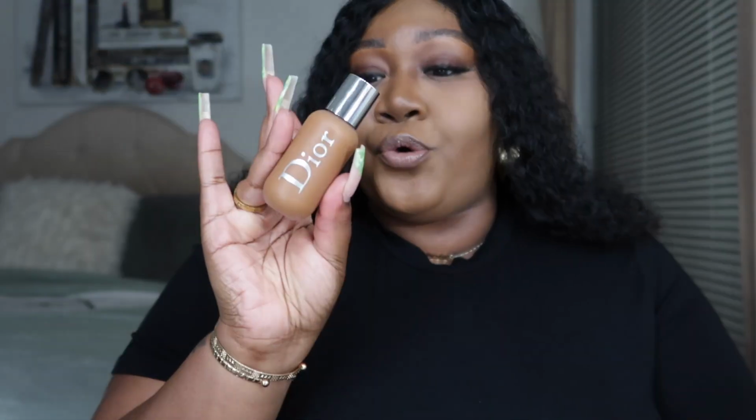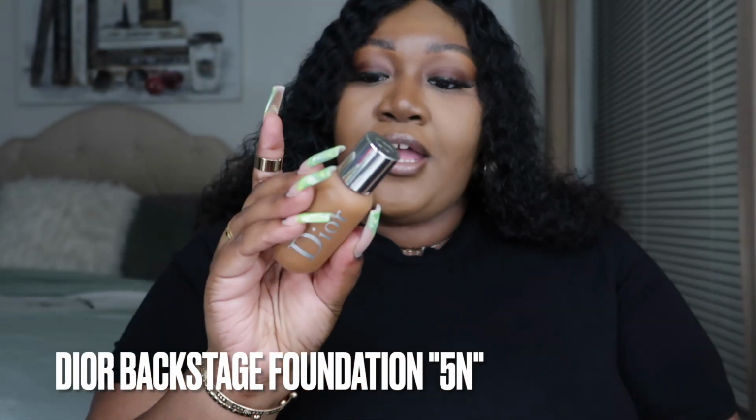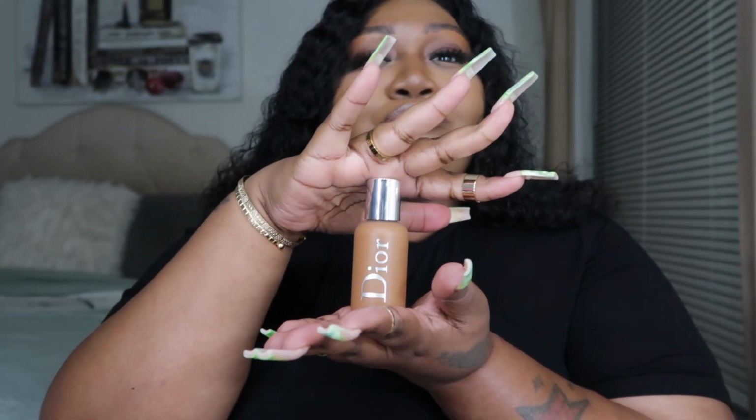Okay, but also another foundation that I recently started trying and I'm liking it so far is the Dior Backstage Foundation. Now I'm in the shade 5N. First of all, Dior, why is she so little? Why is she so little? She's the palm of my hand, barely. But this is a good shade also.